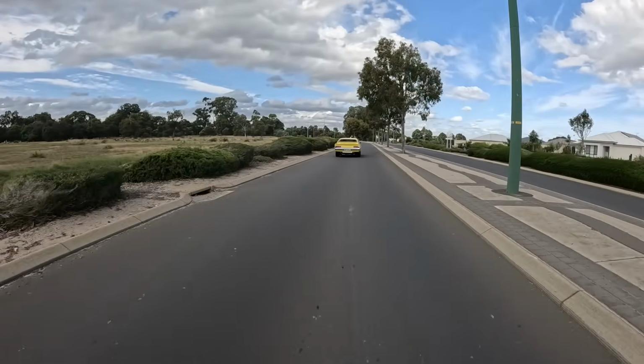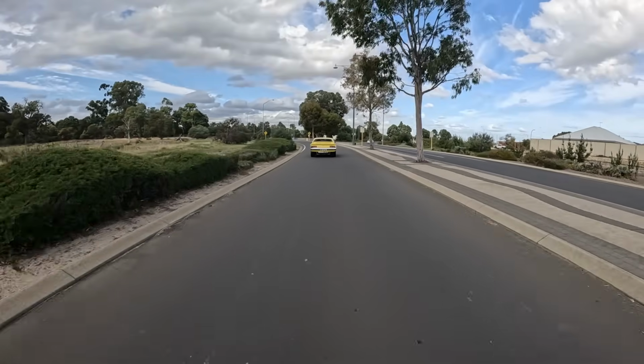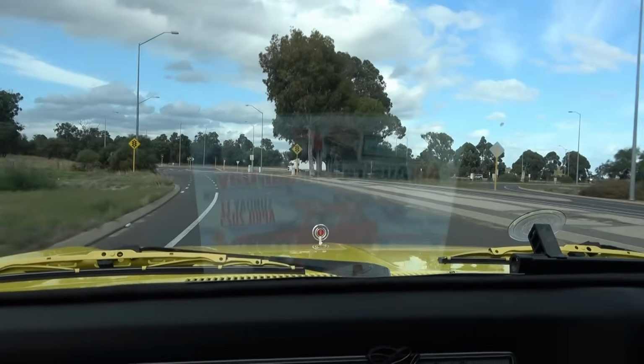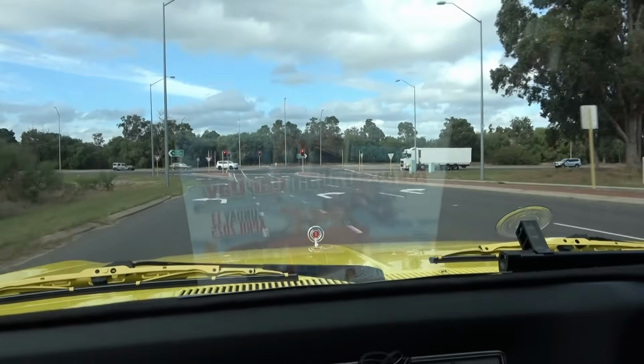I'm impressed with how smooth it is, I must say. His road manners are brilliant. And the sound isn't offensive. I mean, it sounds great, but once you get over the bridge. Yeah, okay.